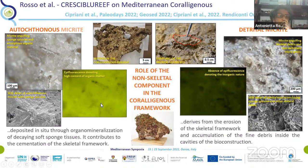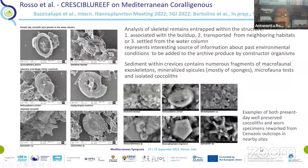We also focus on these sediments to look at their origin, and we saw that there are sediments that are very fine and include the sponge spicules inside and are bright green when treated with epifluorescence light, denoting the presence of high content of organic matter. And this can be very interesting to understand the early lithification processes.